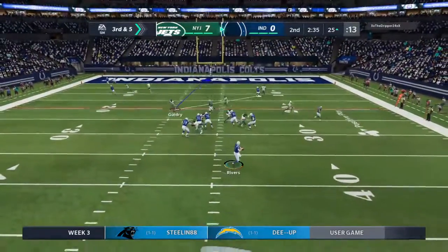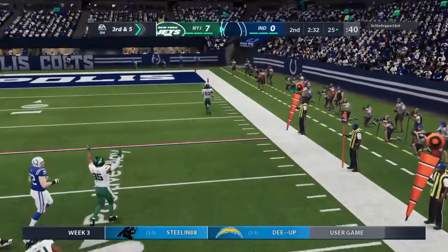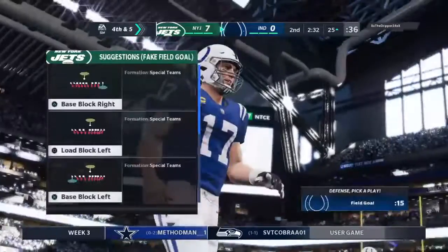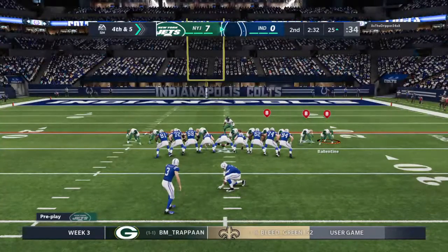Rivers from the gun on third down. Flushed out right. The Jets defense making things difficult there. Fourth down. They certainly had good starting field position on that drive, but couldn't do anything with it after 3 plays. Have to admit that's a disappointing end to excellent field position.